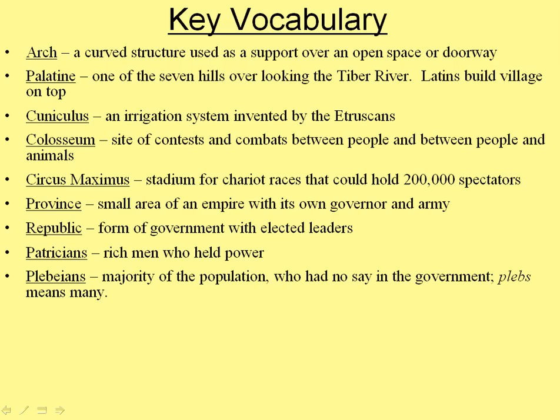Plebeians. They make up a majority of the population, and they have no say in the government for most of the Roman Republic. Plebes means many. Please underline that now.